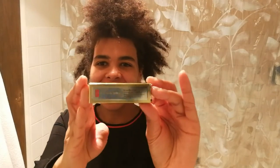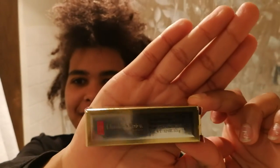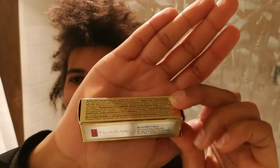Testing out some lipstick that I got. Shiny. Look, I'm a beauty person. Cause I'm beautiful in my soul. Okay. We already know that.